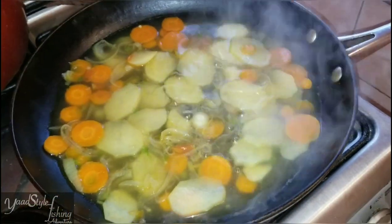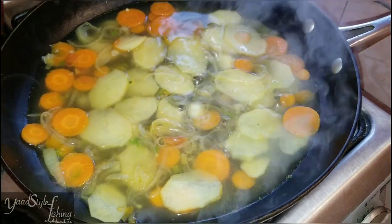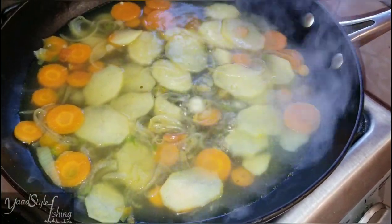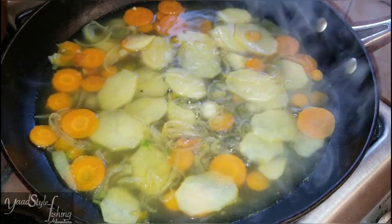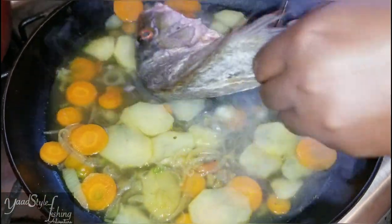Guys, so as you can see, these are already cooked, so we are going to add the fish to it right now and let it steam down for a bit. So here we go.